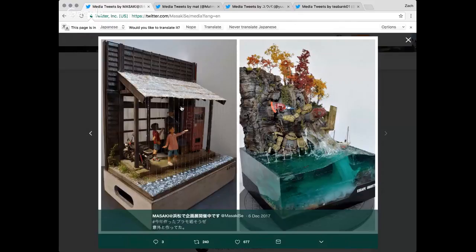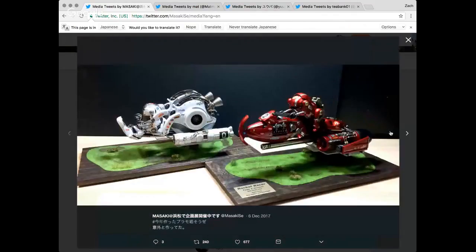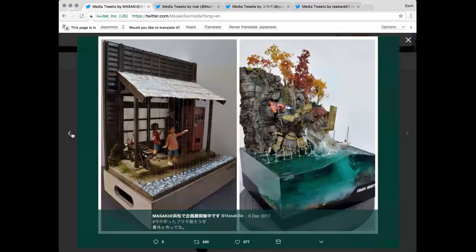I like that a lot too, with the water coming down off the overhang there. That is cool. And I like the fact that he put it in a little fruit crate as the base. Yeah, that's pretty neat too. That's a nice touch. That's probably something from Daiso, like a dollar store or something. Yeah, probably. I've got a couple of those.